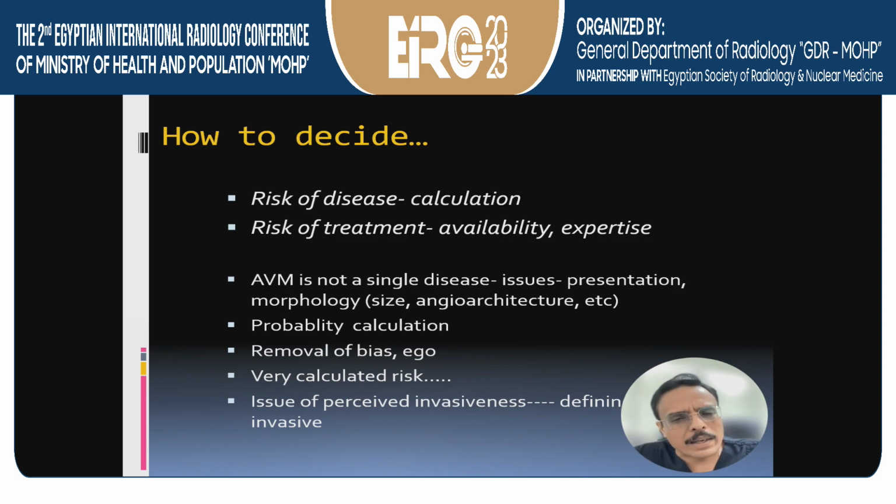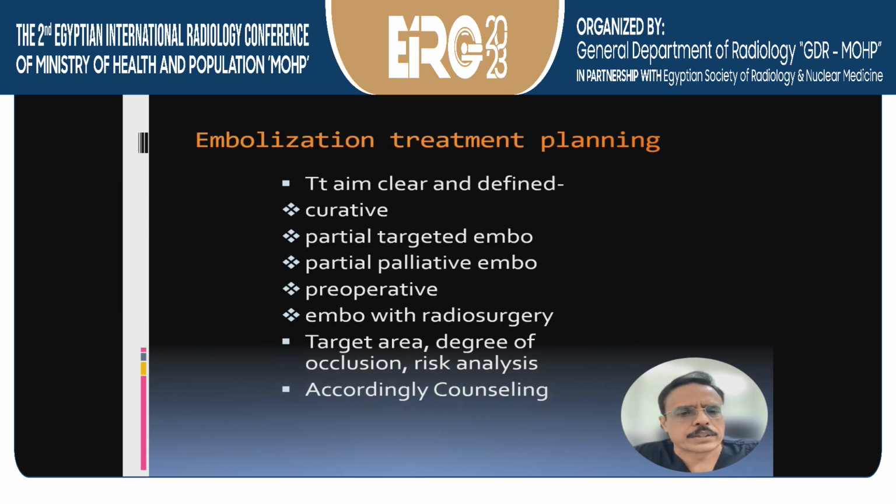So again, we have to take a very considerate decision. This is a tricky disease to treat. So when we plan treatment, we are very clear what's the purpose. Is it curative? We are doing embolization. Is it a partially targeted embolization?